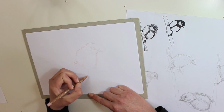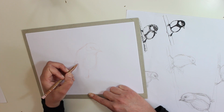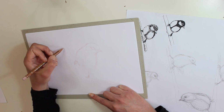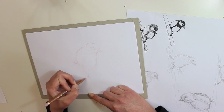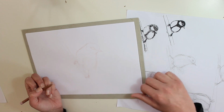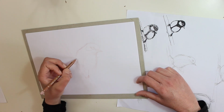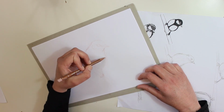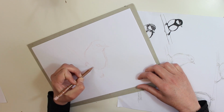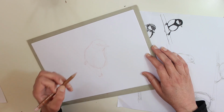3 fingers, toes, and 1 from the back. And this will be my branch. Let's make it a little longer. Alright, now, no, wait. Not happy with the tummy here. Okay. Is better.